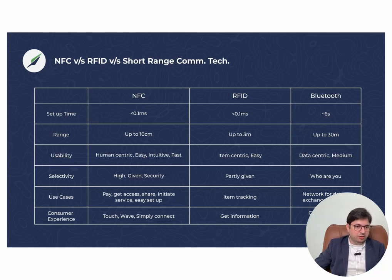Now we talk about the usability of this. NFCs are human-centric, RFIDs are item-centric, and Bluetooth, we all know, we use it for data, so it's a data-centric medium. Security is quite high for NFC, it's relatively good for RFID, and for Bluetooth, it's not so secure if we compare it with RFID and NFC.